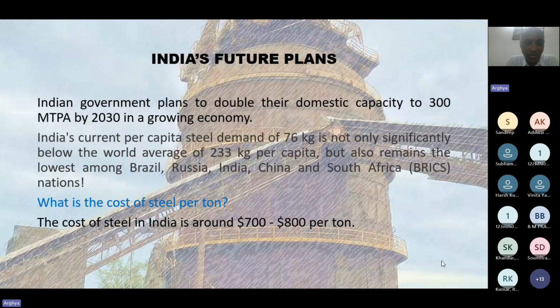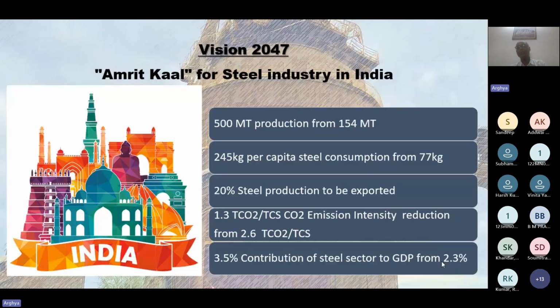I was talking about the per capita consumption, which is 76 or 77 kg, very, very low compared to the world average of 233 kg per capita. So there is a scope of around 150 kg per capita increase; at least we need to reach the world average of 233 kg. But as of now, the cost of steel in India is hovering around 700 to 800 dollars per ton. So this is India's planning for now.